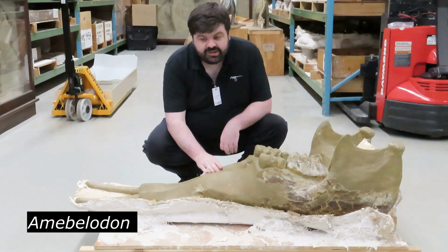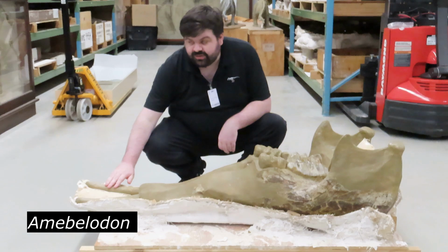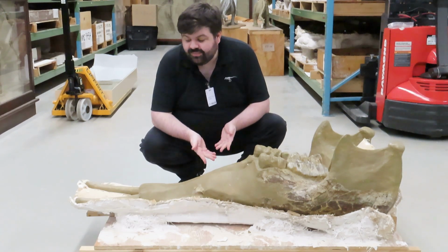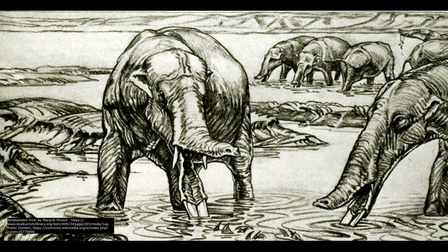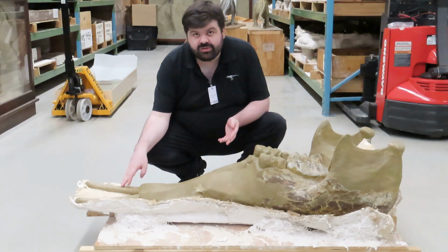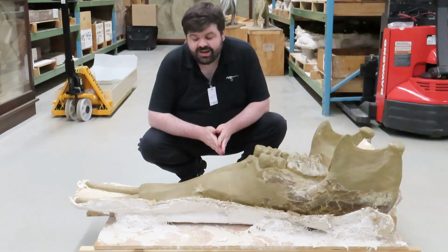These ambelodontids would use long, flat tusks growing out of their skulls, which they could use to shovel up plant vegetation. This led to their name, shovel tuskers. Originally, it was thought that ambelodontids would only eat marsh vegetation, which they would scoop up using their shovel tusks. But in the modern day, this has since been reassessed.